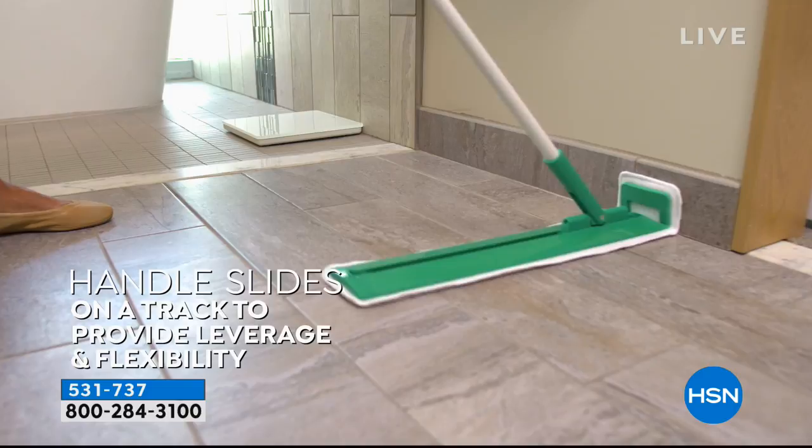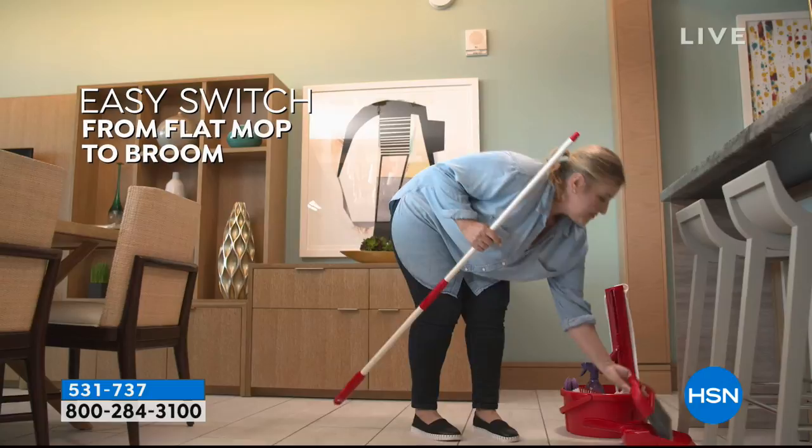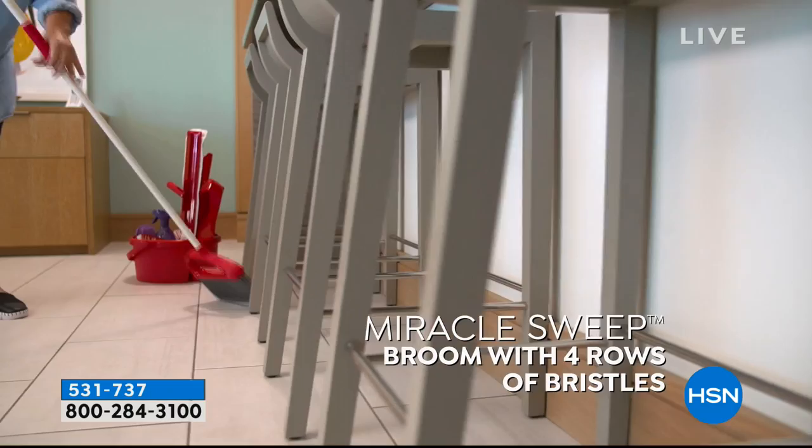And you're getting a broom with that. Neat. That gets everything. You know me, the bristles are specially made. So you're getting the telescopic handle, you're getting the flat mop, and you're getting the brand new Miracle Sweep broom. It is phenomenal. And you can use it as a hand broom or with the telescopic pole.